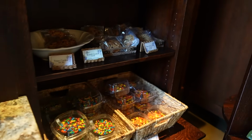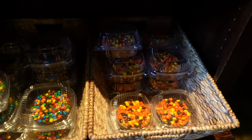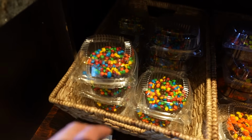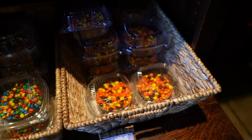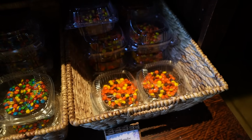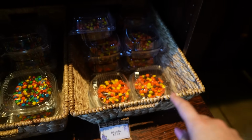And then we have a mini version. And then, oh my gosh, these are so good. If you ever come here and want a really fun treat, you can get this brownie and it has a layer of frosting and then all of those M&Ms. Or you can get a blondie that has a layer of kind of like whipped peanut butter and then they put all of the Reese's Pieces on top. Amazing.